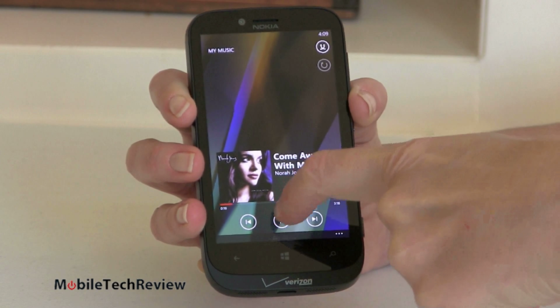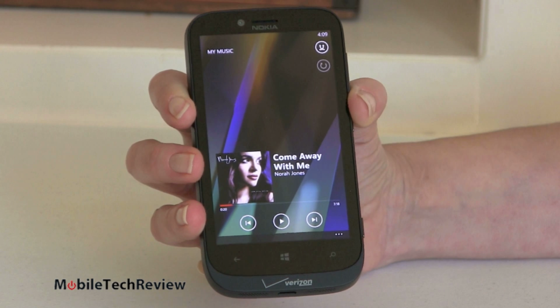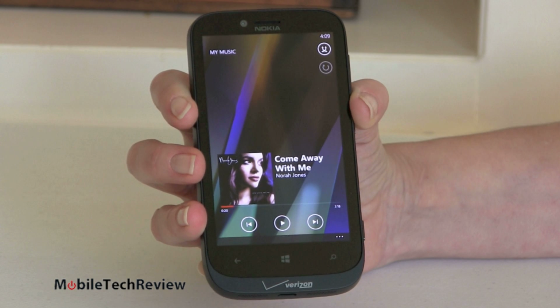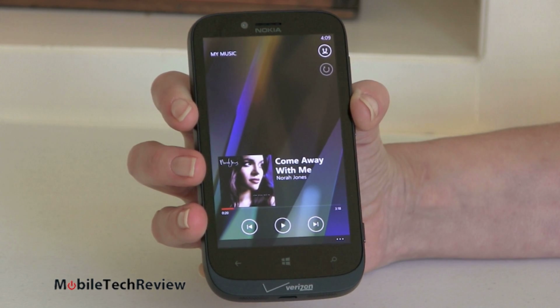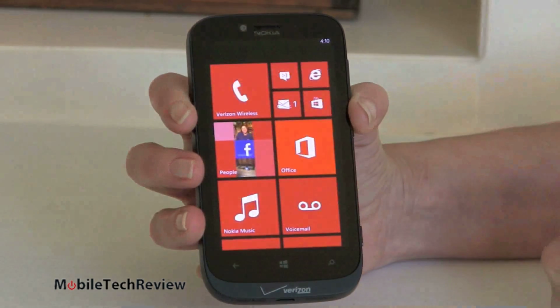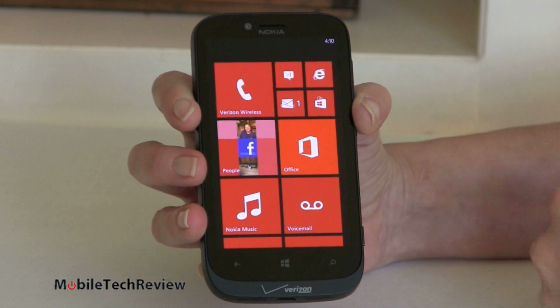Has Dolby Mobile for headphone out audio. Sounds quite nice. I wouldn't put it up there with the HTC 8X, which has that wonderful headphone preamplifier built in and Beats audio. And it's not that the Beats audio gives you all that bass, but it actually has a lot of clarity that's very pleasing. But certainly this one's pleasant enough to listen to music on.